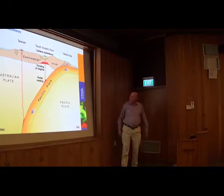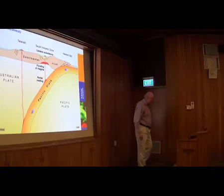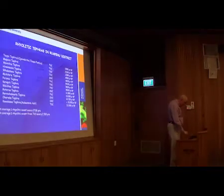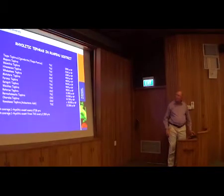And because of the way in which this process operates, there's some tension in the continental crust above, and this leads to the volcanicity that we see. So having explained the situation, let me begin from the northern end first.